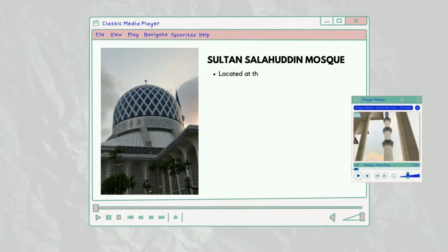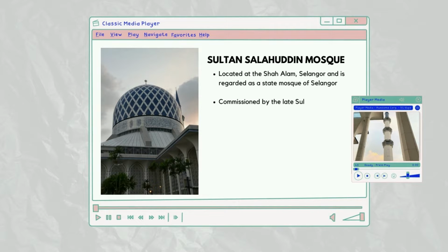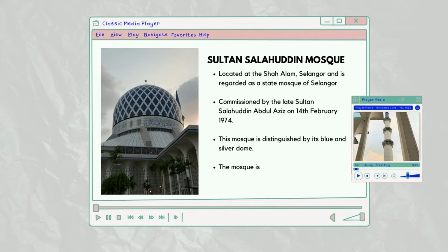Sultan Salahuddin Abdulaziz Shah Mosque, also known as the Blue Mosque, is located in Shah Alam, Malaysia, and is regarded as the state mosque of Selangor, Malaysia. This mosque was commissioned by the late Sultan Salahuddin Abdulaziz on 40th February 1974 and is considered one of the largest mosques in Malaysia. The mosque is known for having a dome that is blue and silver, thus earning its name of Blue Mosque. It was built with aluminium, with its outer surface made out of enamel big trilateral steel panels decorated with Islamic calligraphy. Sultan Salahuddin Mosque is situated on a small hilltop surrounded by 35 acres of parkland that leads to a lake. The blue water from the lake beautifully reflects the splendor of the sacred building.